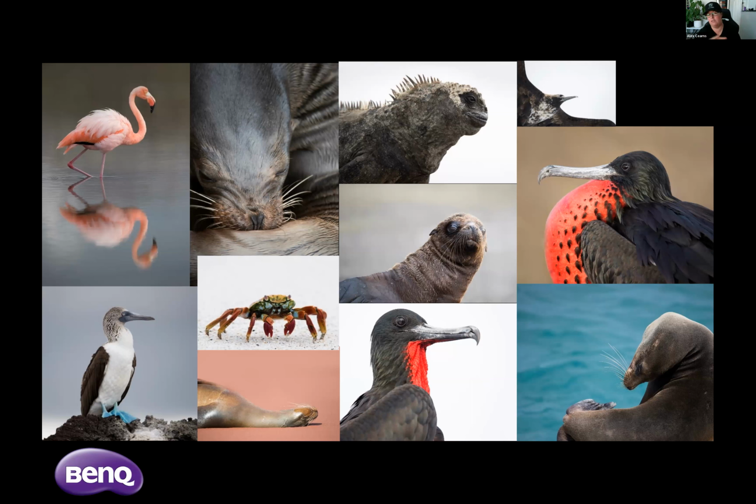The marine iguana with just the headshot, that's the photo I took. There isn't a full body photo of that same image where I've just cropped the head. So I'm very intent on trying to get what I want in camera as much as I can. And I think that's a really important thing to stress, especially when it comes to editing, because there are great tools we can use, like BenQ monitors, to help us edit more efficiently.